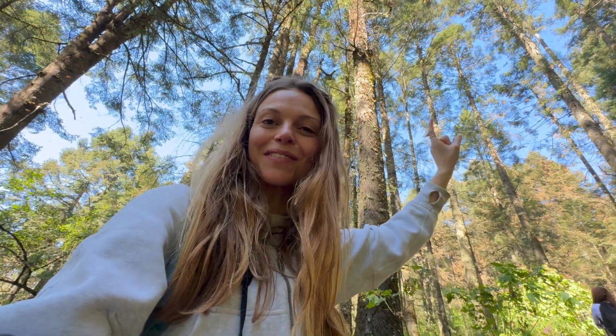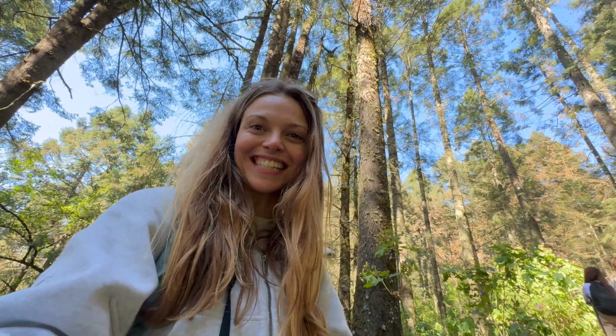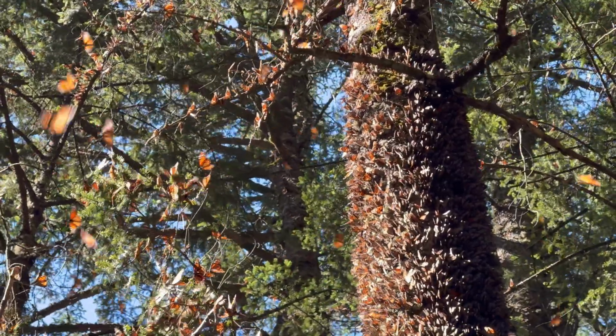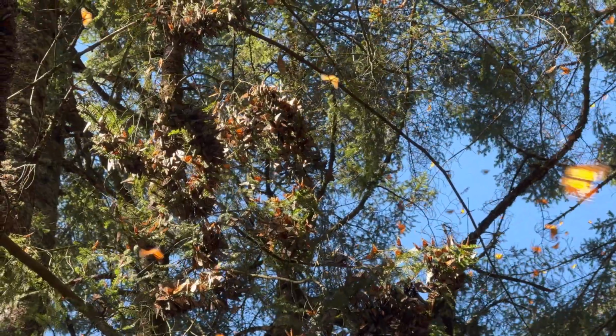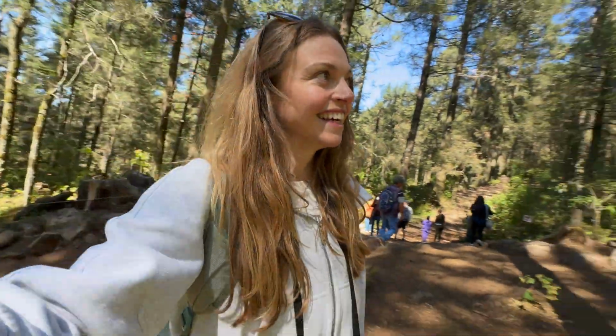You can see the butterflies are absolutely covering the trunks and the branches. During hibernation, the cool temperatures slow down the monarch's metabolism, which allows them to conserve their lipid reserves as they're burning less energy. So they can rest and not use a lot of energy, so they can conserve it for the spring when they wake up. This is absolutely insane. Like, look at this. There's millions and millions of monarchs.